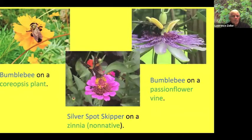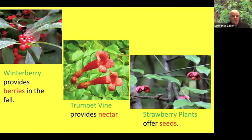Here's a bumblebee on a coreopsis plant. A silver spot skipper on a zinnia. And yes, I know it's non-native, but it's the only picture I've got of a silver spot. And a bumblebee on a passion flower vine. Winterberries provide berries in the fall and winter. Trumpet vines provide a lot of nectar. And strawberry plants offer seeds.